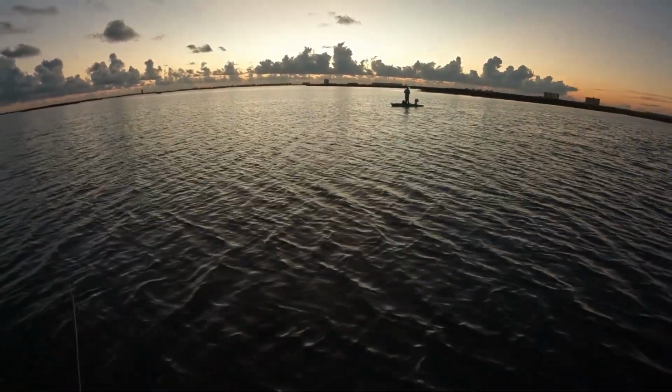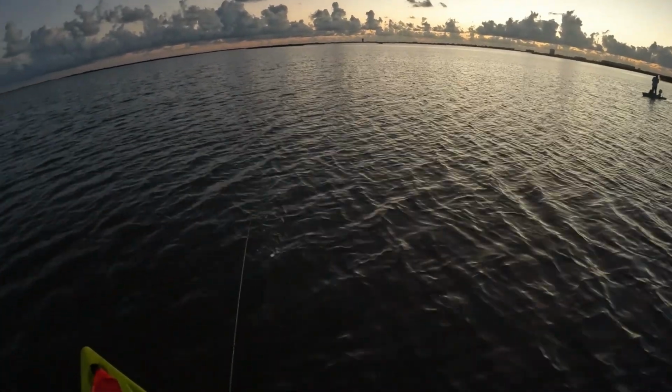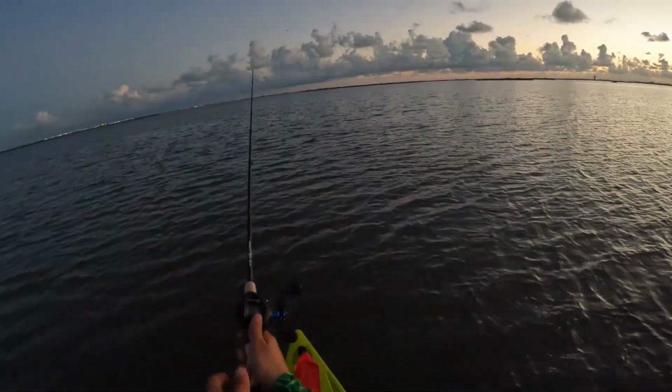Yeah, since it's a super shallow flat, man, like I said, wake bait works in the flats because all they do is feed up. They never feed down like in the marsh.